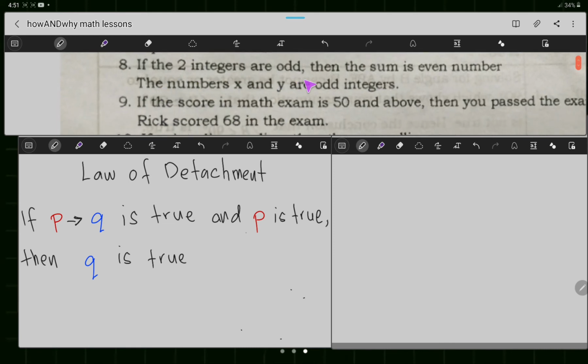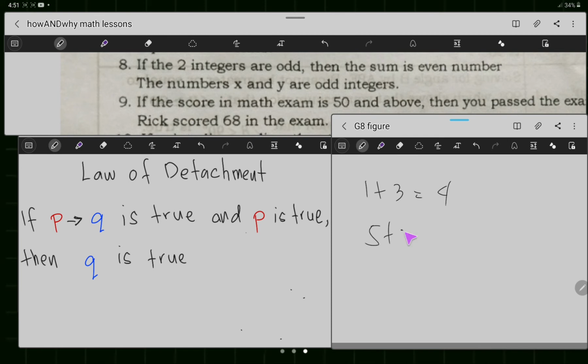Number 8. If two integers are odd, then the sum is even number. So kung i-add natin yung dalawang integers na odd number, example ito, 1 plus 3 equals 4. 5 plus 7 equals 12. So ito, add integers. Yung sum niya is even number. So x plus y is equal to even number. So the numbers x and y are odd integers. So x plus y is equal to even number. Or the sum of x and y is an even number.